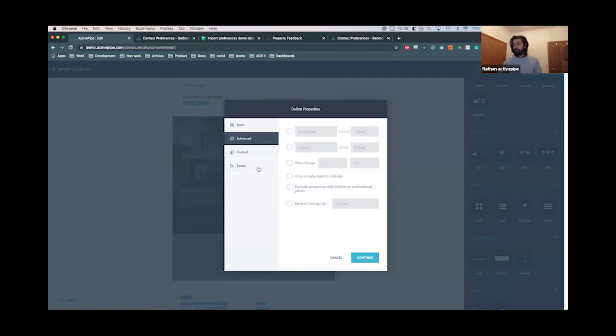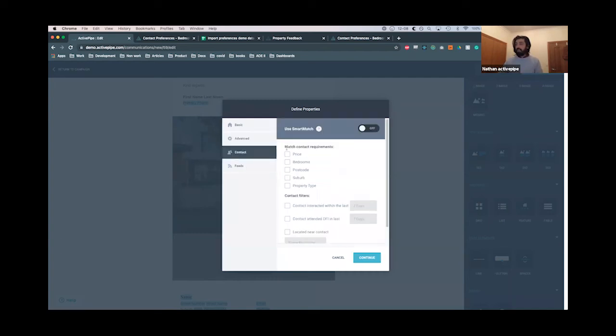So you can do things like only including your own listings here as well. That's what you typically want to do in these type of campaigns. And then I want to come in here and match on these contact preferences. So again, you can get as specific as you want. Now, just to note, in this instance, you wouldn't use Smart Match because we do actually want to filter out anything that's not relevant. So let's say we want to match when a property matches a price range, bedrooms, and postcode, or zip code, sorry.